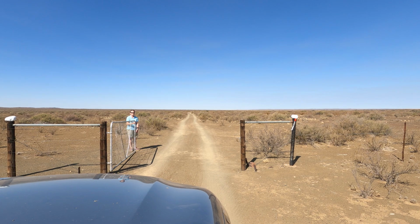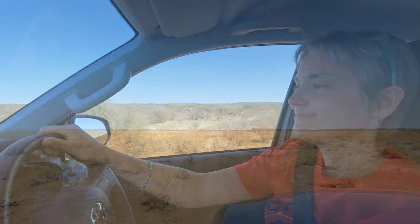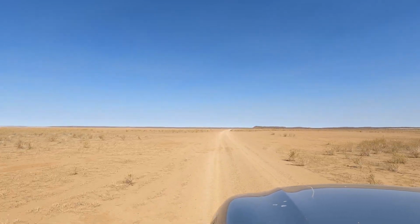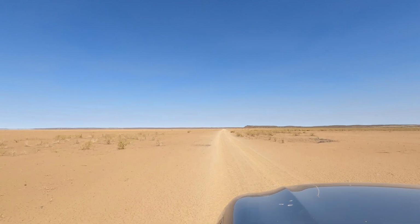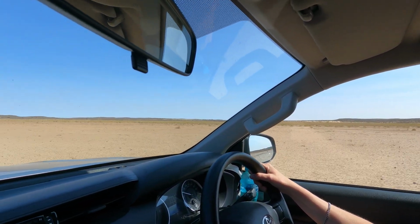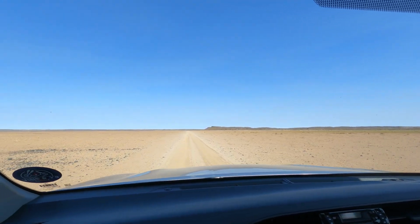Our journey begins at a gate in the middle of nowhere. We're in at the gate, and now we're heading onto Verneukpan. As we arrive at Verneukpan, the sheer size of it is overwhelming, an endless flat stretch of nothingness in every direction. We're officially on the pan now. It's quite amazing. Wow. But before we venture out into the middle of nowhere, we take a detour up to Campbell's Hill for a view of the entire pan.